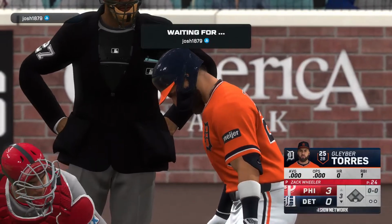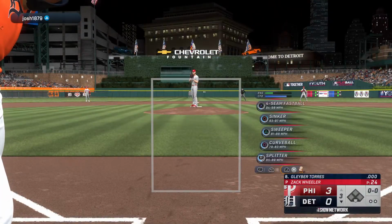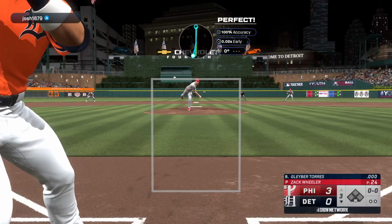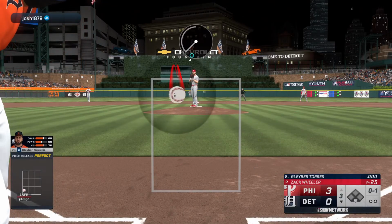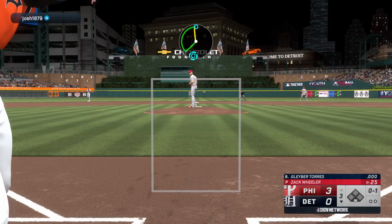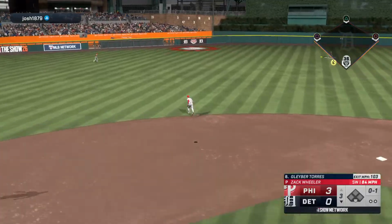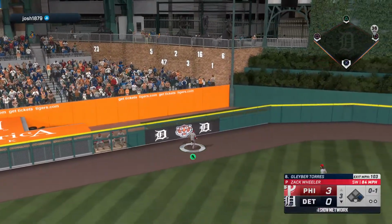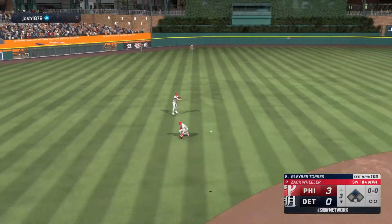Back at Comerica Park. Bottom of the inning. Gleyber Torres up now for the Tigers. The 0-1. Drilled out towards left center field. That's well struck. That's back there. And that one hops the wall. Safe at second with a leadoff double.